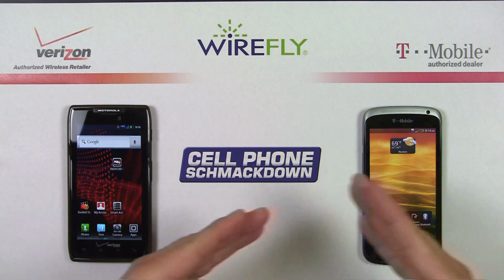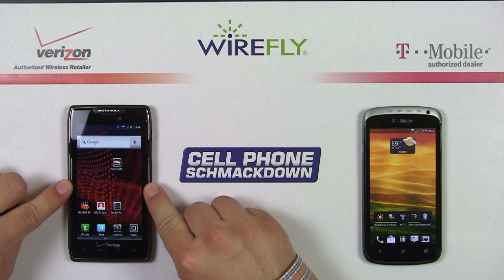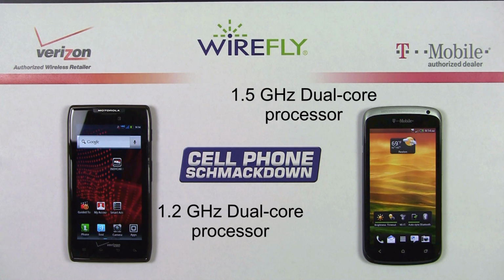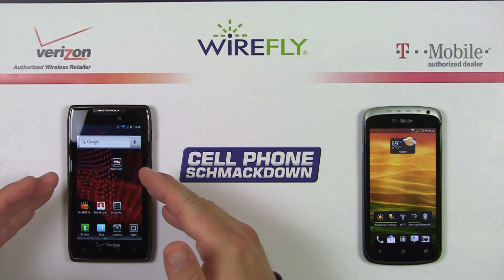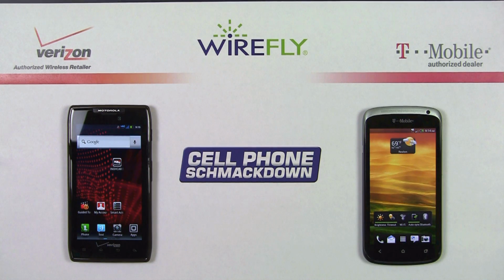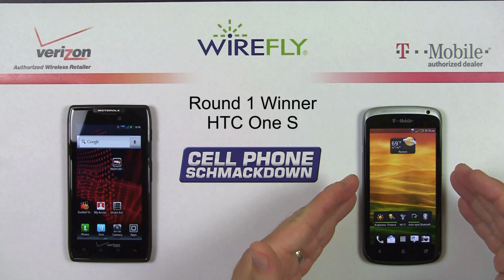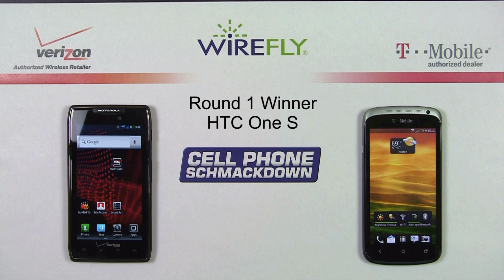Now both the RAZR Maxx and the One S have dual-core processors. The Motorola RAZR Maxx has a 1.2 GHz dual-core processor, where the HTC One S has a 1.5 GHz dual-core processor. So it gives a slight edge to the HTC One S. The last category in round 1 would be processor RAM. The Motorola and the HTC One S both have 1 GB of processor RAM. So our winner for round 1 is going to be the HTC One S for coming with the Android 4.0 right out of the box and for having a bigger processor in the 1.5 GHz dual-core processor.